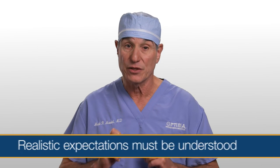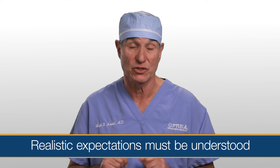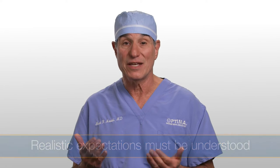Now, obviously, this is an elective procedure, and any elective procedure must be weighed against all of the side effects and potential risks and complications, and the realistic expectations must be understood. Clearly, the safest alternative to surgery is to wear glasses or contact lenses and not to undergo surgery. But if you elect to have surgery, we know that surgery on your cornea, such as LASIK or PRK in your case, will not achieve our goal. And this is why we have directed you to this educational video.